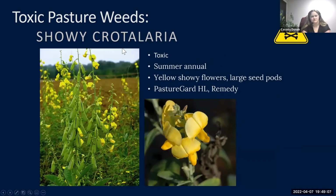Okay, next I have showy crotalaria, and it's another toxic weed that has these yellow showy flowers and often distinct seed pods, and it can get pretty tall as well, but control can be achieved with Pasture HL and Remedy herbicides.